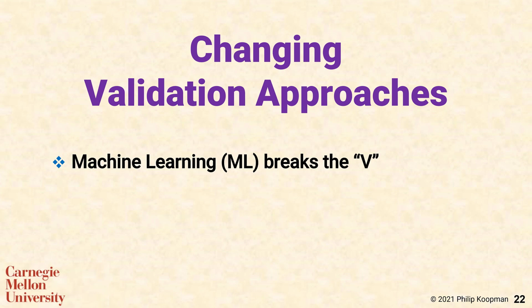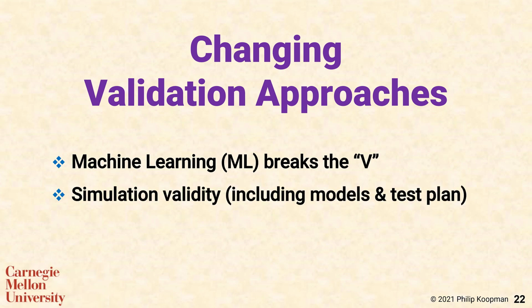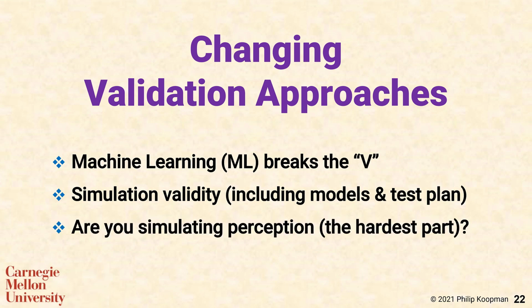The cost of doing road testing means that simulation is going to be an essential technology for doing validation. But the simulation itself comes with significant complexity, including not only creating a good simulation engine, but also accurate models and a thorough test plan that provides appropriate coverage. The last piece is to remember that perception is arguably the hardest part of these systems, and many simulation approaches assume the perception is perfect and take it from there. Validating the perception part of these systems will be essential to ensure acceptable safety.